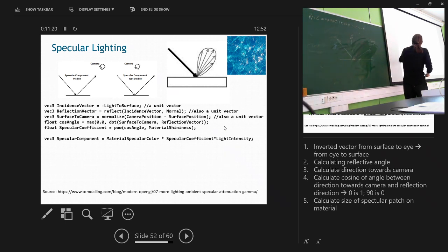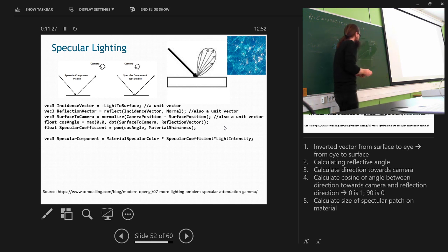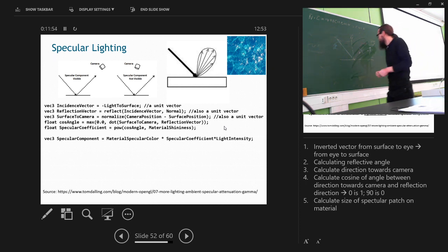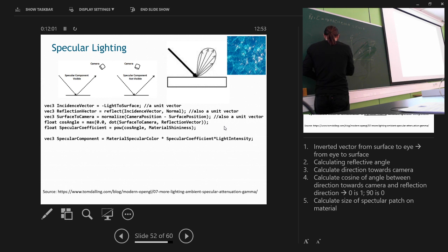So they call it surface to camera here, so maybe we could call it S instead. Right. And now the dot product between these two. Here we'll have an angle, let's call it gamma. And that will decide not only the strength but also the extent of this specular light, right? So again, if all these vectors are normalized, you can say that this dot product r times s is equal to cosine of gamma.